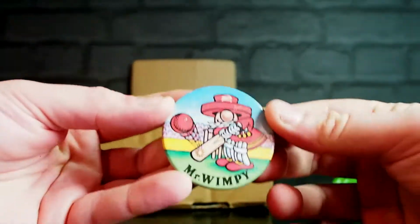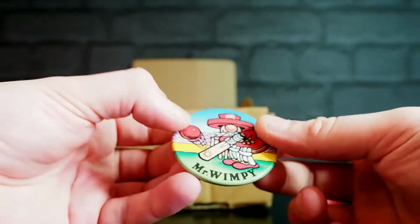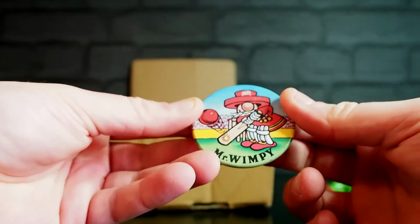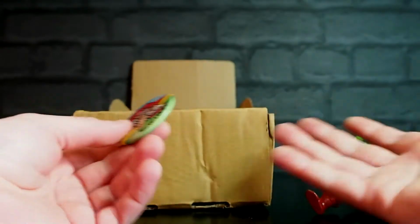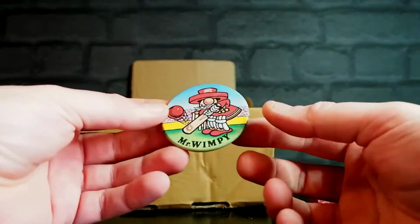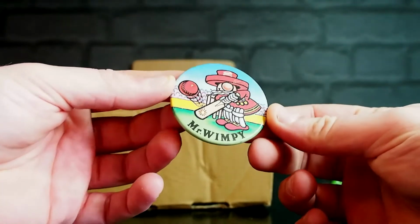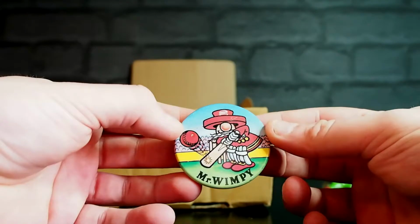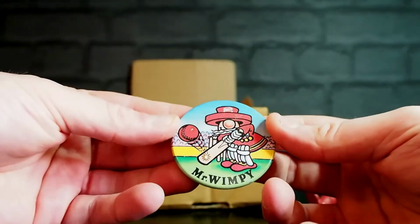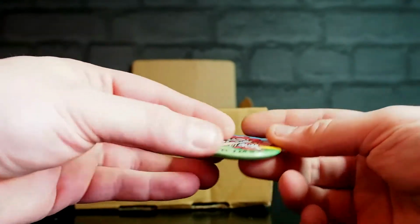Oh my god, here's a badge from Mr. Wimpy. Wimpy, if you're not familiar with them, burger chain in the UK. There's not that many left. The majority of them are not great, but they're okay. The kind of big appeal was, oh yes, we use real meat and cook our stuff fresh while you wait and watch it. And unfortunately, with the rise of things like McDonald's, nobody really wants to wait 20 minutes while somebody cooks your burger. And as a result, they've sort of fell off the map a little bit.